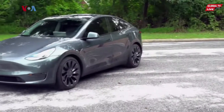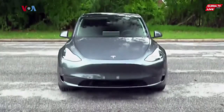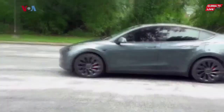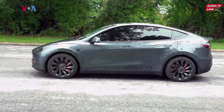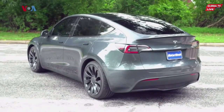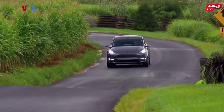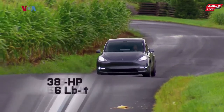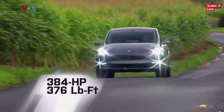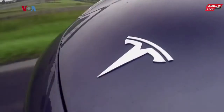This Model Y is, of course, based on the Model 3 sedan, making it much smaller than the Model X SUV, and is currently available in two versions, long-range AWD and Performance. Both feature the same dual-motor all-wheel drive system with a combined output of 384 horsepower and 376 pound-feet of torque and an 80.5 kilowatt-hour battery pack.